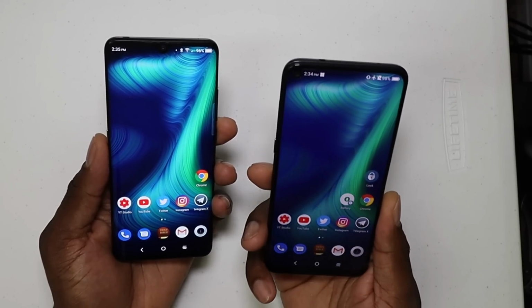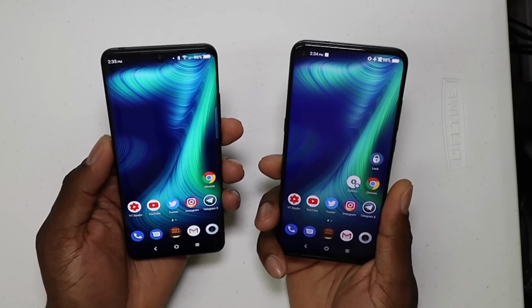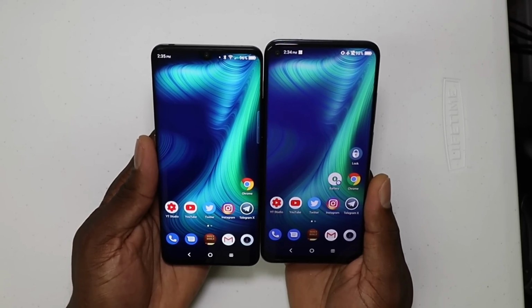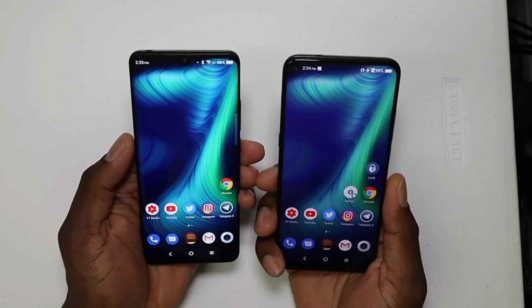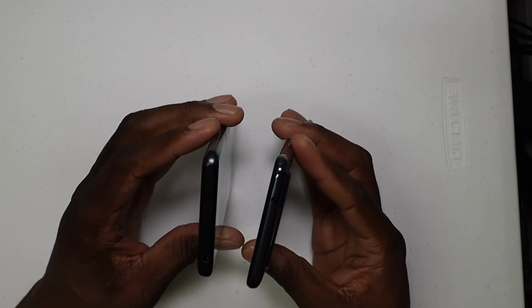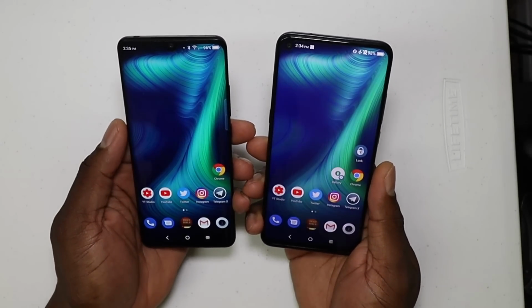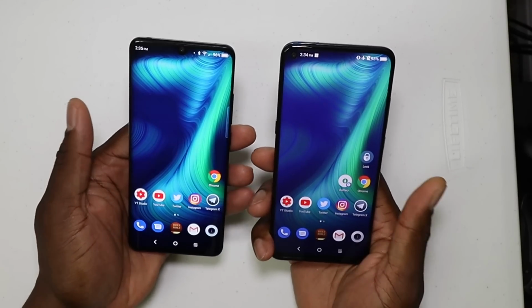The TCL 10L is 6.53 inches and the Pro is 6.47. But that's not too much of a difference, but you can tell the difference when you're holding them because the body of the Pro is obviously narrower and it's a smaller device. Now, they both have a headphone jack on the top, and an IR blaster for the Pro, and they both have the NXT Vision, again, for when you're watching content.